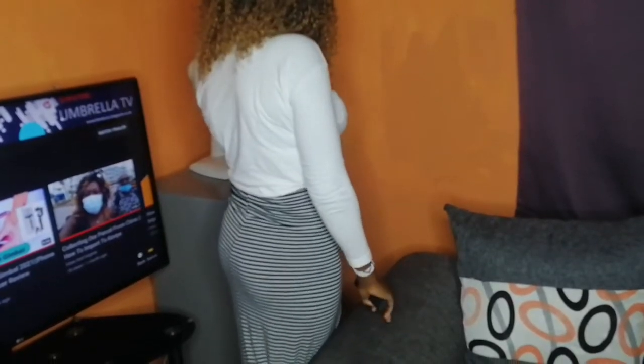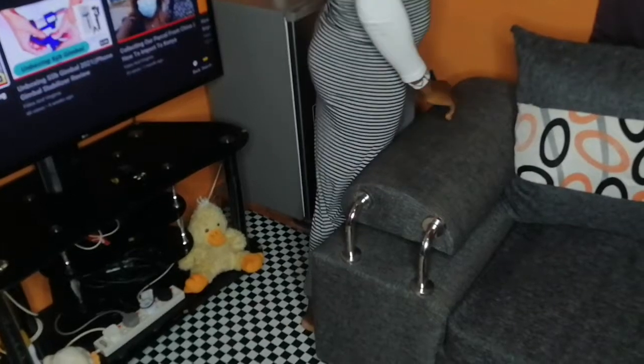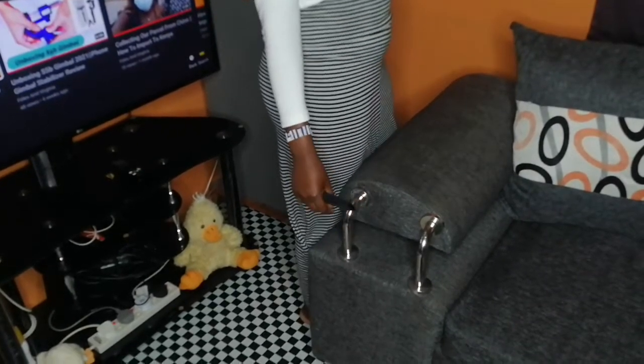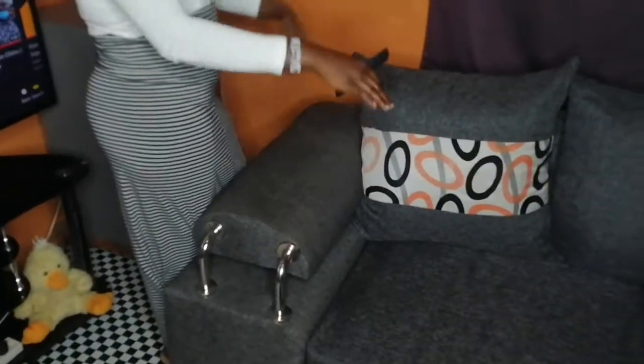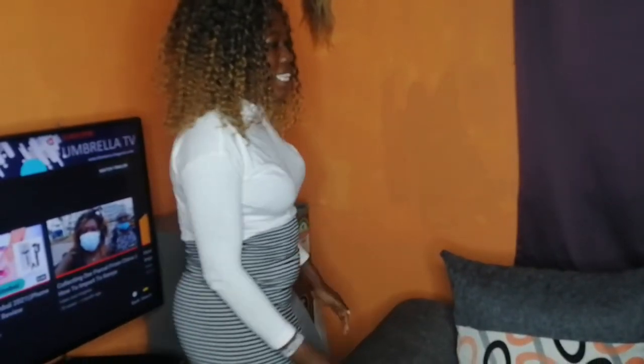And here, down here, you have this mini fridge. That one I just bought from the local fundi. So here, guys, is the L-shaped 6-seater sofa. We bought it in Mombasa.